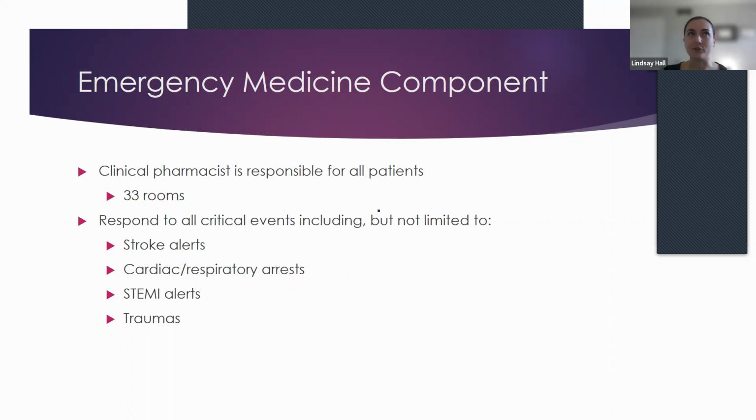We also have something called Super Track, which is a newer kind of idea in our area. So they're actually recliners that the patients are in. So if you come in and you're not a very critical patient, you may sit in those recliners versus being in a room, and that allows us to see more patients.